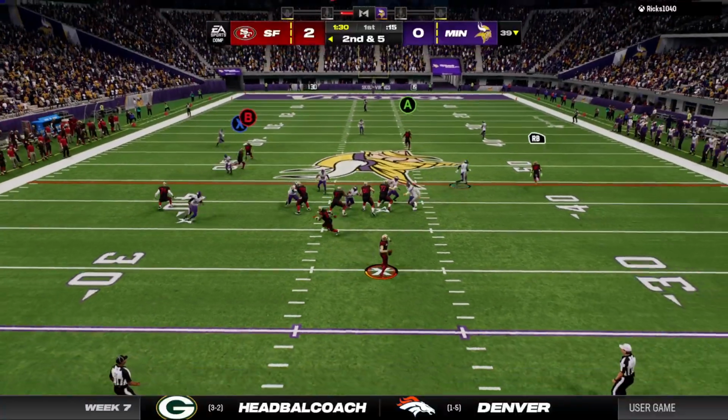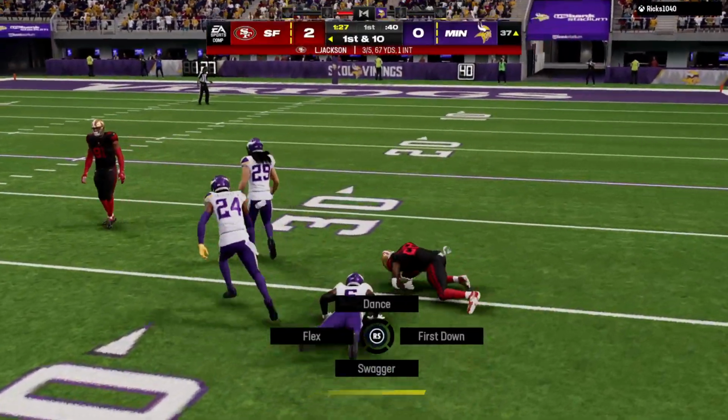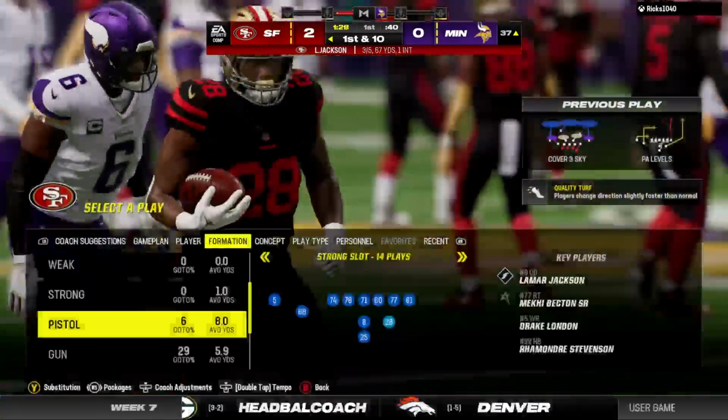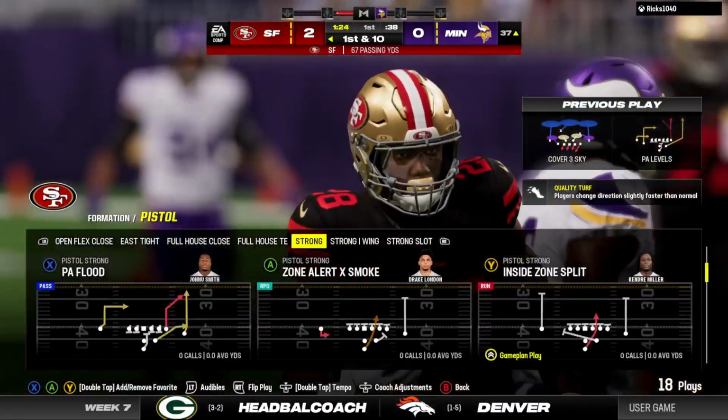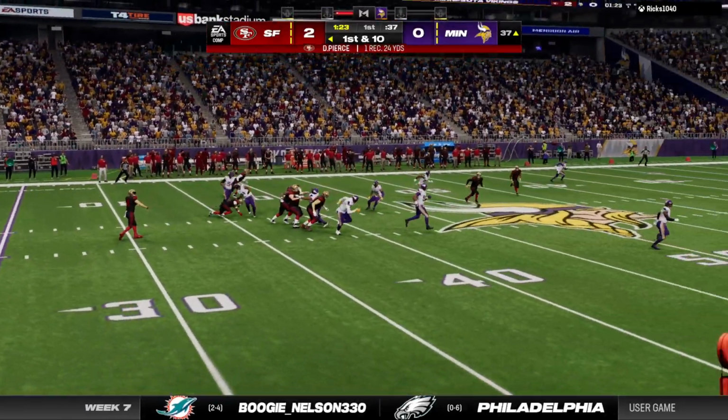Off the play fake. Here's Jackson. He's got his man. It's Pierce. And this is going to turn into another 1st down as the tackle is made at the Vikings 37. That one goes for 24 yards.